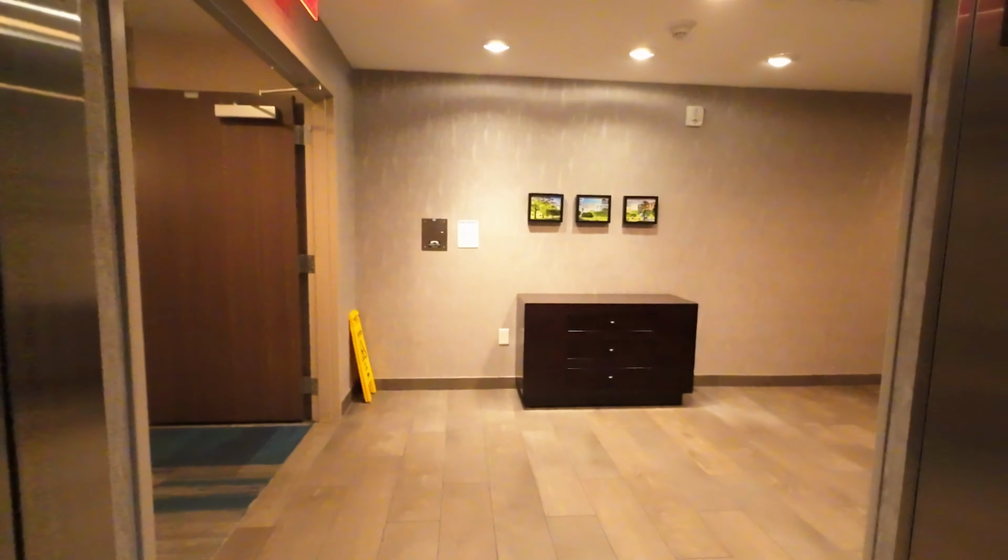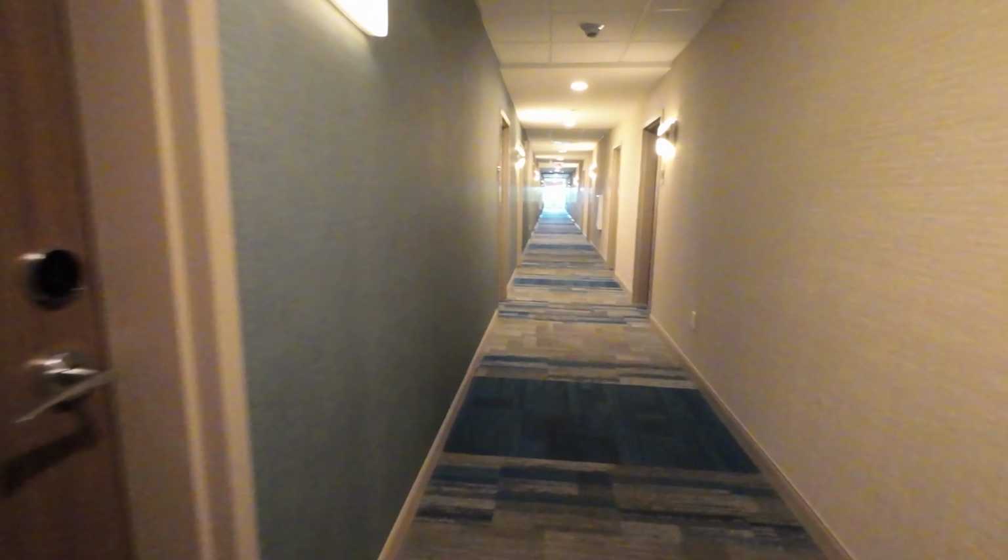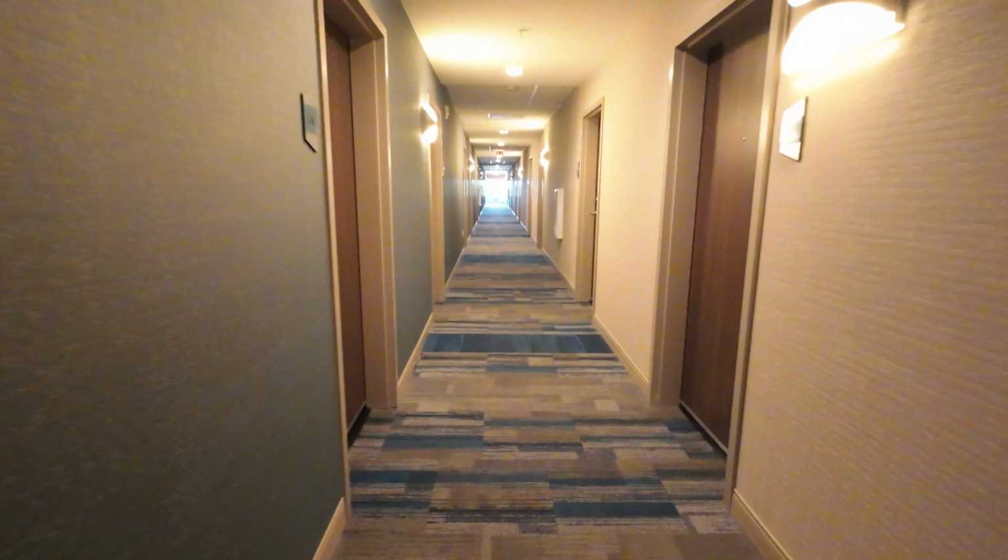All right, so exiting, go to the left. Tells you what rooms are up here. Down one hall, but we are down here. We're in 421 and it is a king size.